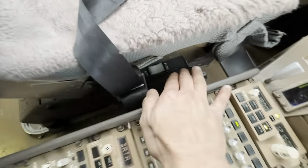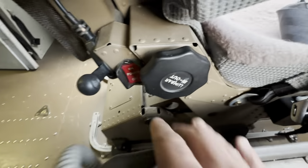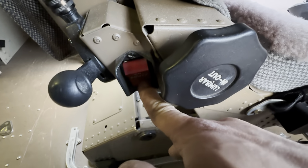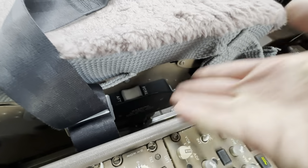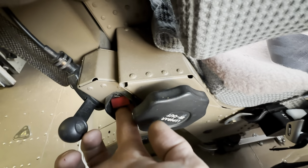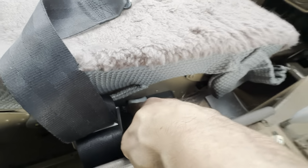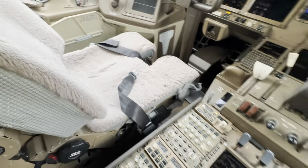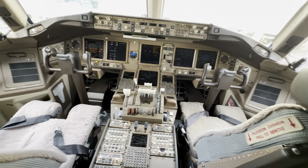Here, I'll show you how it works. Look, the electrical systems are working on the chair right now. I'm gonna disengage it right here. All I gotta do is put the power off. Watch. No more electrics. Disengaging. But there's a manual reversion. I'm just going to turn the power back on to show you that you can get it back into functioning mode right there. As I said, this is a 777, but the 787 is exactly the same way.